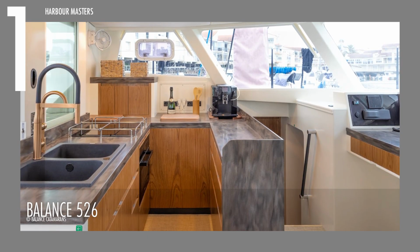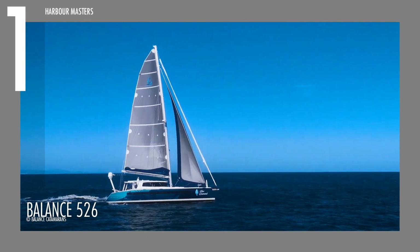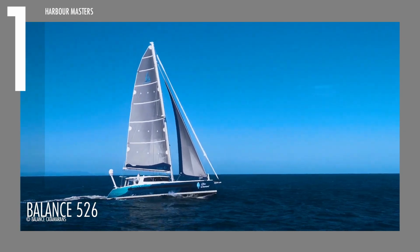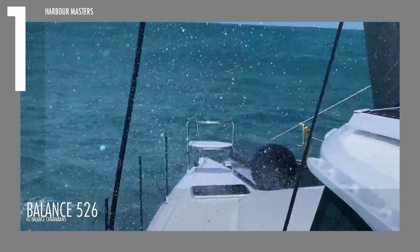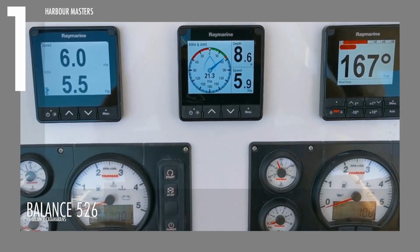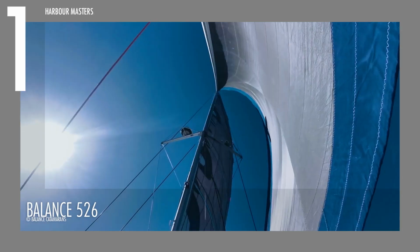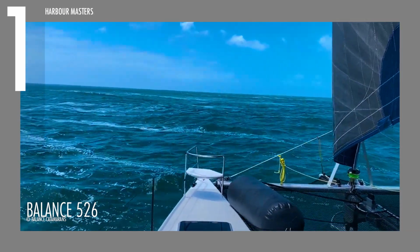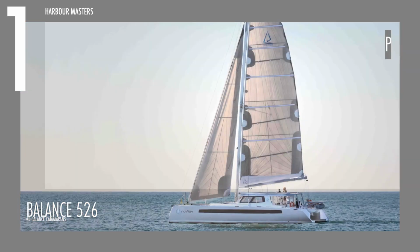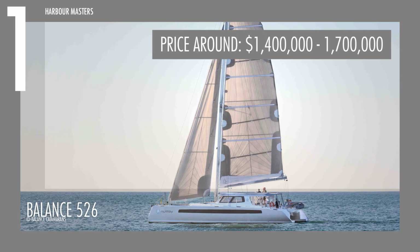Inside, the design is modern and airy, with a focus on ergonomics, natural light, and durability for long-term live-aboard life. Built for sailors who demand both performance and luxury, the Balance 526 delivers exceptional versatility and world-class craftsmanship, with a reported price range of approximately 1.4 to 1.7 million US dollars.